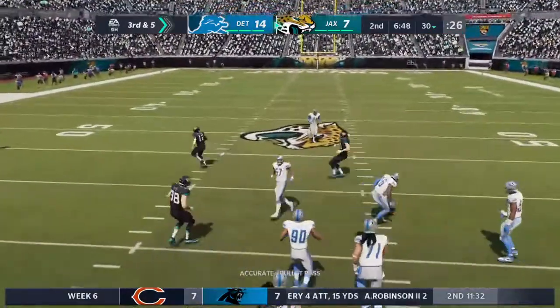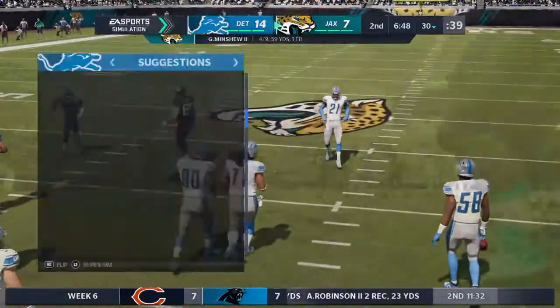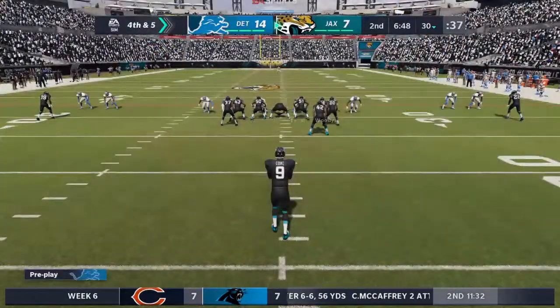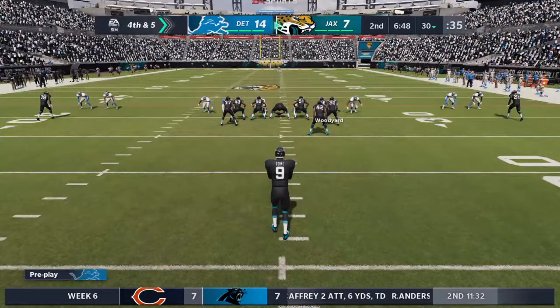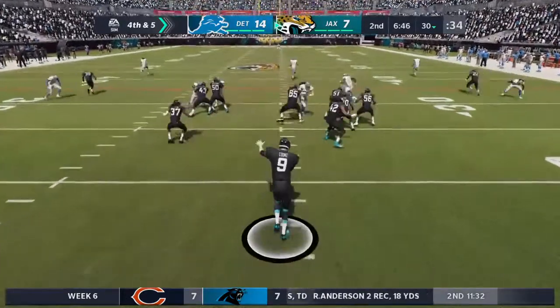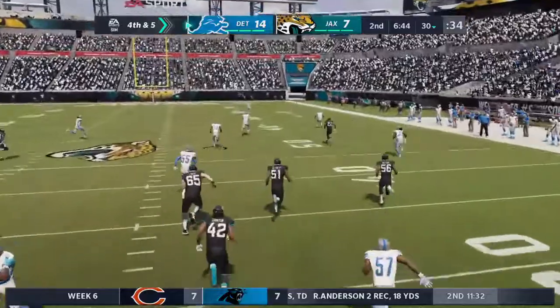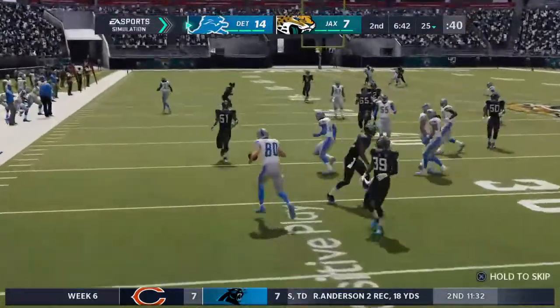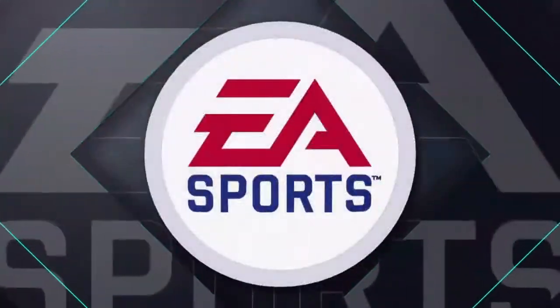Minshew sets to throw, and he can't quite intercept it. Zone coverage, free safety was there. Couldn't come up with it, and now it's 4th down. How about some applause for the defense there? They forced him to throw that one into coverage, and just like that, they're staring at a 4th down. Well done. At the 25-yard line.